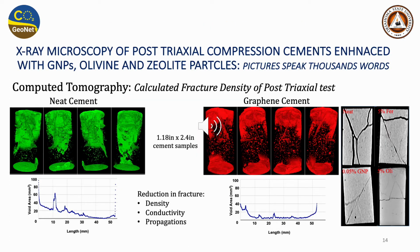To further investigate the failure of these materials, we did X-ray microscopy so that we could look at the volume of these fractures and the nature of these fractures for each of the three designs and compare them to the neat cement. So here in green you see neat cement, for example, and at the bottom this chart shows you the volume of the fractures present after the failure. On the right hand side you see the same type of test for a graphene enhanced cement, and you can see that the volume of fractures produced after the failure are substantially smaller when compared to the neat cement.